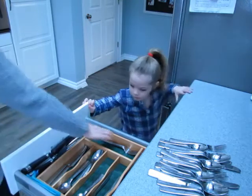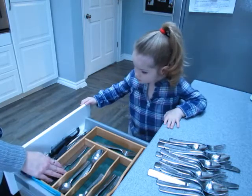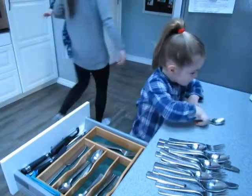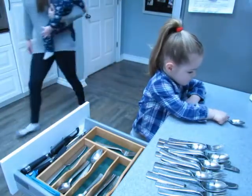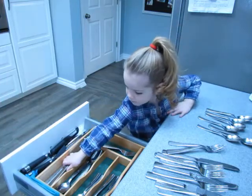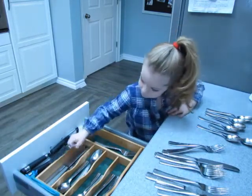Remember, we got big forks and little spoons and big spoons and some butter knives. Do you think you could sort those out for Mom? Let me turn a light on for you. You put them back where they go. I put them away, but I put them away all wrong. Yeah, like that. All of them. I need all of them. I put them away, but they were all wrong. I mixed them up.